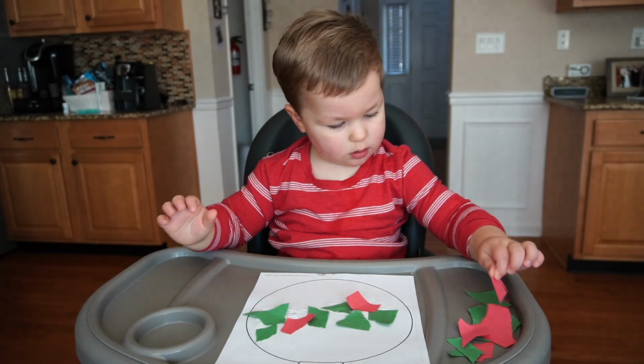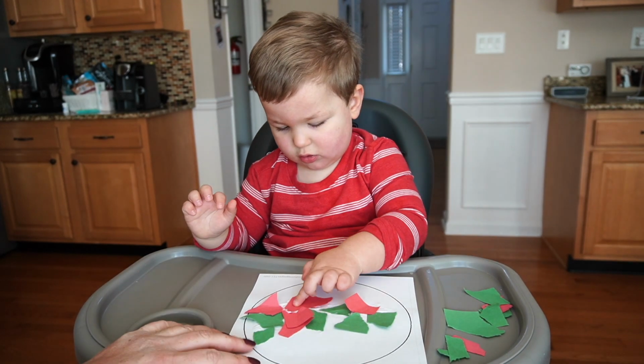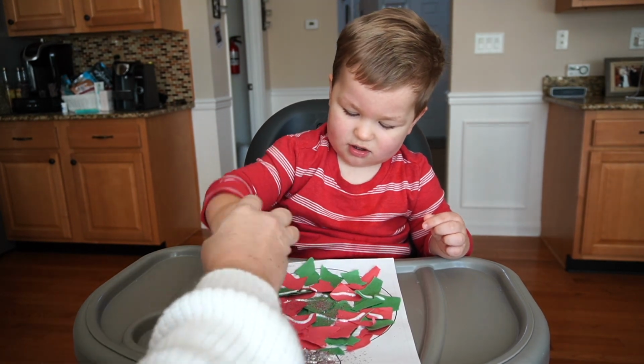Either way, this is a great fine motor art project, and either method you choose will work those little finger muscles. Feel free to finish off with glitter if you'd like. I don't know, I just want to throw glitter on everything when it comes to Christmas.